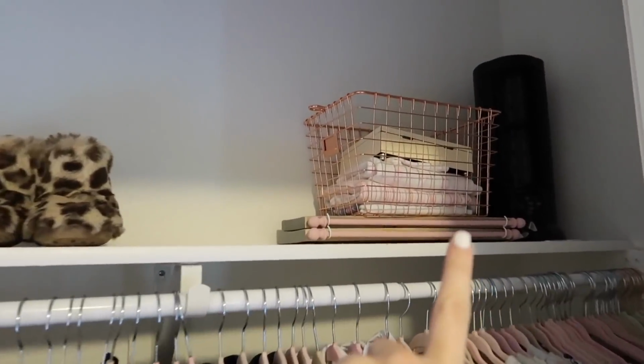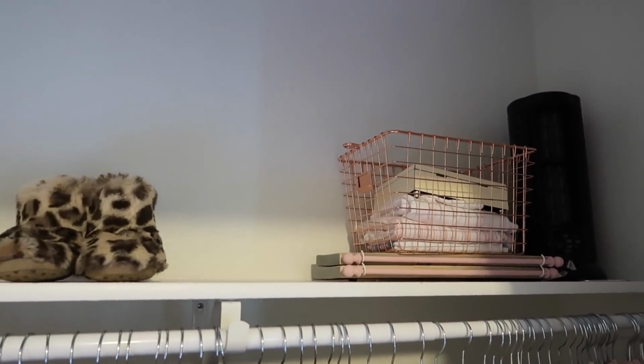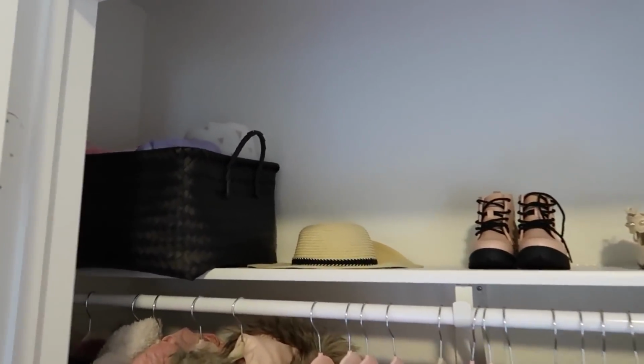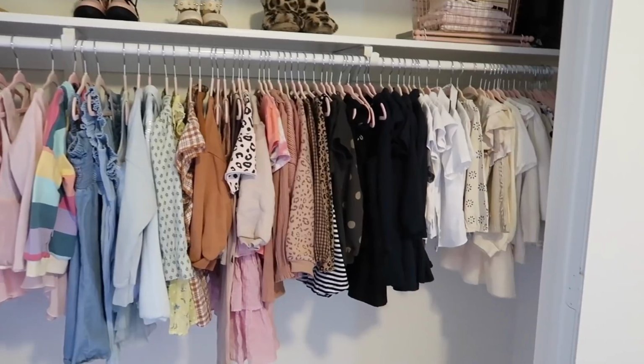And this is some of her stuff that's memorabilia, like her swaddles that I brought her home from the hospital in. There's a space heater up there, a few of her shoes, most of them we keep downstairs, some extra blankets in there, a little sun hat. So her closet is done. Now I'm gonna move on to her dresser.